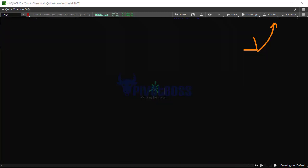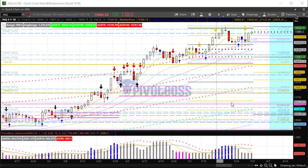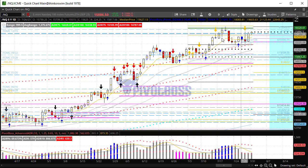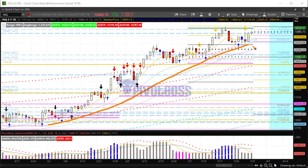Taking a look here at the NQ, very similar price action here, a compression of range as well. Not quite as compressed as the ES, but definitely range bound here. Upward trending market as well, upward sloping, holding the top end of that narrow wedge on the pullback here, and shaking off weakness from Thursday's session.